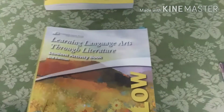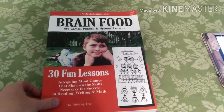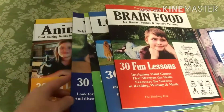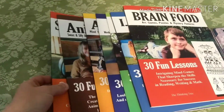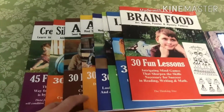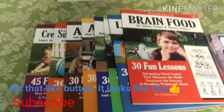I do want to tell you what we're going to do to make getting through this curriculum easier for her, because I do believe she has some dyslexia. We're going to be running through Dyslexia Games over the summer. And then we're going to jump right back into the LLATL Yellow Book. And she's actually doing LLATL Yellow Book for 6th grade. Even though it is a 3rd grade curriculum, that's what she needs right now. So, Dyslexia Games I'm going to cover in another video, but it's basically teaching the artistic side of her brain to read and write.